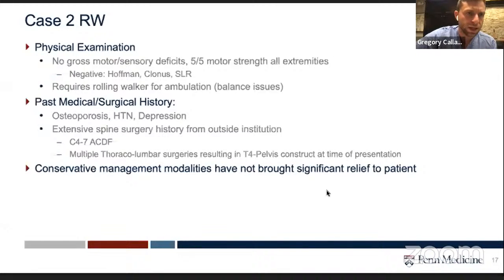On physical exam, the patient has no gross motor or sensory deficits, 5 out of 5 in all extremities. However, the patient requires a rolling walker for ambulation now, secondary to reported balance issues. Past medical history was positive for osteoporosis as well as hypertension.